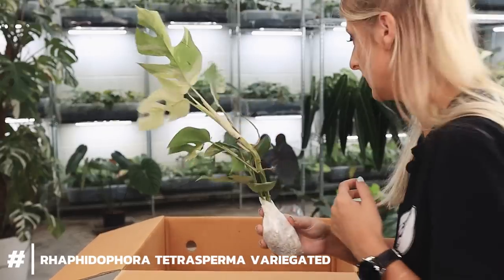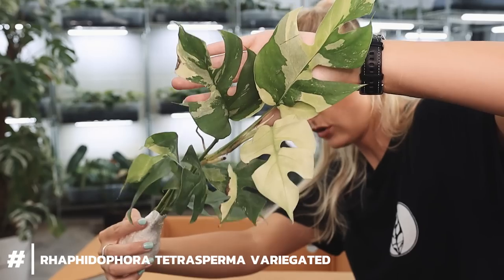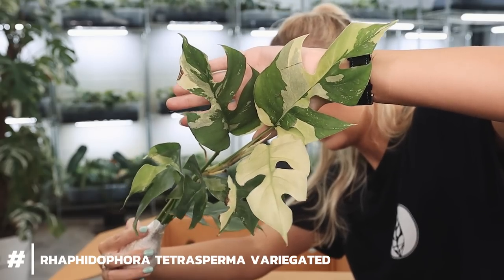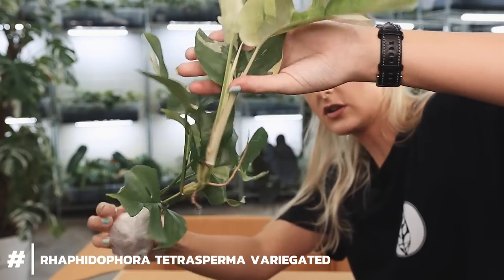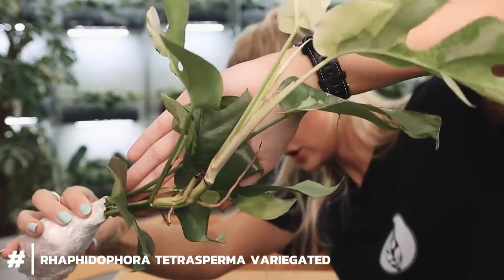Again, I will come round. I'm kind of squished in here inside of the aisles. You see that? Oh yeah, look at that. Is that not just awesome? So you can see here, I'll show you at the back. Can you see the spread of variegation around the plant?